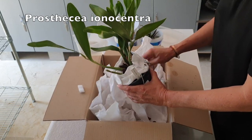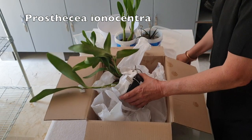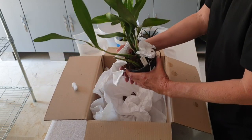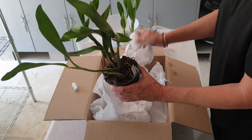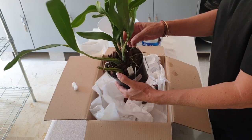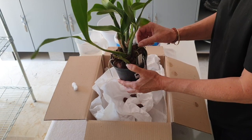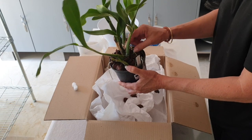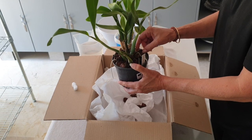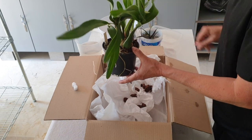So this one looks a little bit more dehydrated than I would like. It's the Prostechia Ionocentra. Again, I'll put a little tag up for you to see. Let's get this out. And I would have thought my mount would have to go into the bowl, but no. This Encyclia has to go into the bowl, and let me take some bark out because there is a new growth there. And I am not going to drown it with soggy bark. This is quite a substantial plant. Maybe they had a water shortage at Petrens there in Belgium, because my word, how dry can you get?